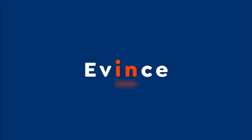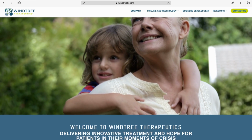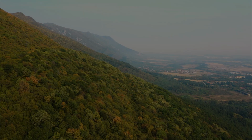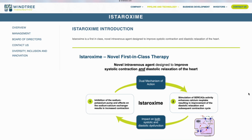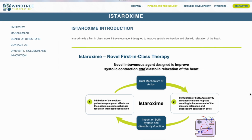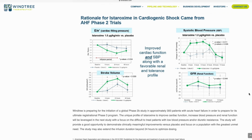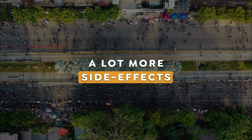Today I'm going to talk about Windtree Therapeutics, an exciting company with a promising drug to treat severe heart failure emergencies. It honestly has the potential to save a lot of lives, and it is the first of its kind globally. The data they've gathered so far from early clinical trials shows that not only is it safer than current treatment regimes, but it is also delivering a lot more benefits that you'd normally have to use a mixture of drugs to get. And yes, you guessed it folks, by combining so many drugs, you expose the patient to a lot more side effects and potentially death.